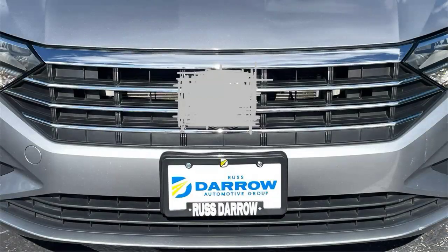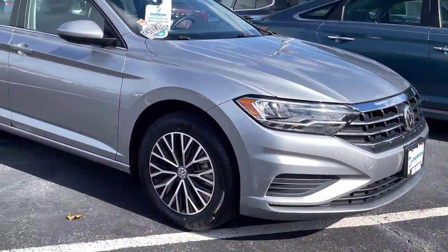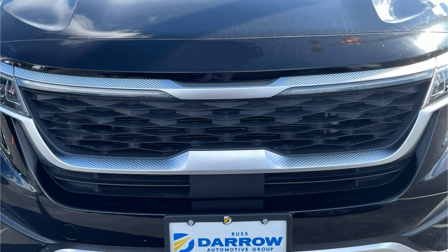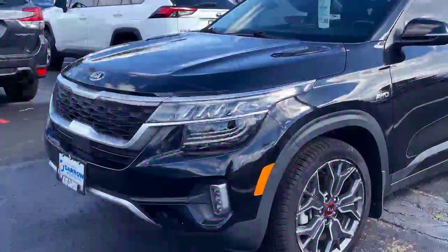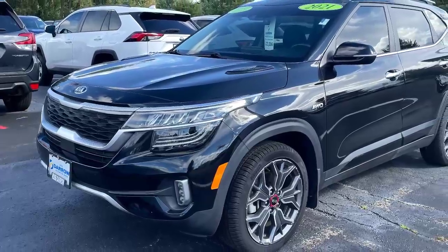I'll give you a hint on this one. It belongs to a 4-door sedan. Did you say Volkswagen or Volkswagen Jetta? Then you'd be correct. Alright, this is the last one. Yep, that trademark tiger nose grill belongs to the Kia Seltos.